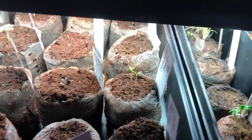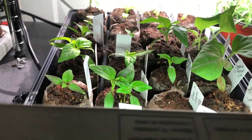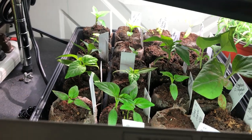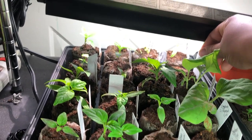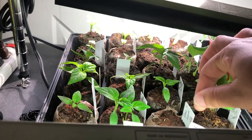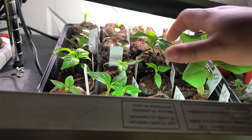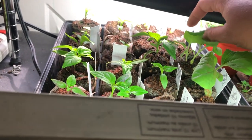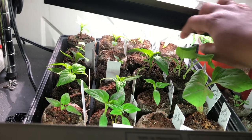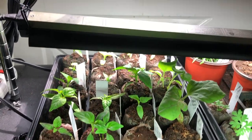That'll do it. Let's take a quick look at how the seedlings are doing inside. Back there's all the peppers and celery and eggplant. They're all doing well. This one, eggplant Casper, did not germinate, so I'll stick another seed in there. And oh, that's a tomato. The eggplant Casper and the Cubanelle pepper are the only two things that did not germinate from there.